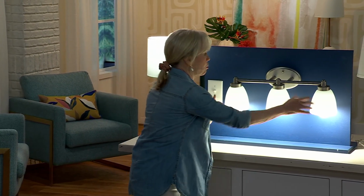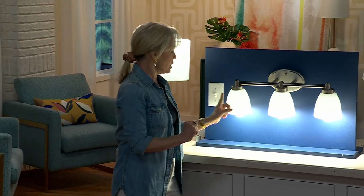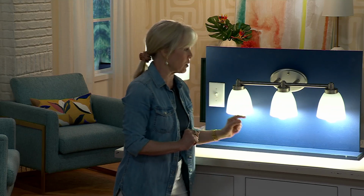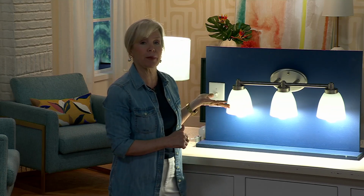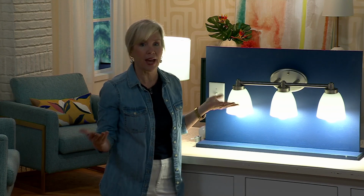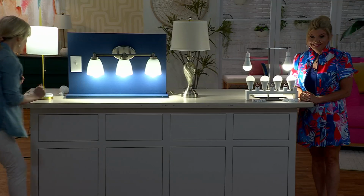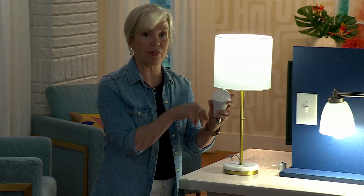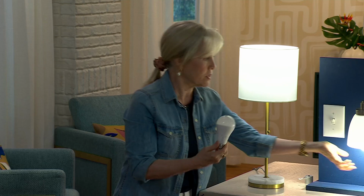So each bulb right here, this has no power, and each bulb is going to last 6 hours, 6 hours, and 6 hours. Now, if they die, you just turn it back on and it recharges itself. And that's it. Each bulb also is rated for 50,000 hours. So that means that if you have it on in your lamp, let's say 3 hours a day, each bulb is gonna last 45 years. Each bulb. Wow. 45 years. They're warm to the touch.